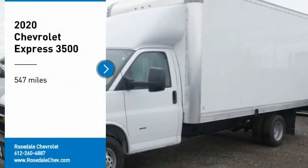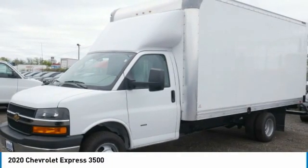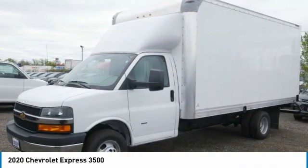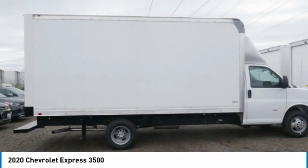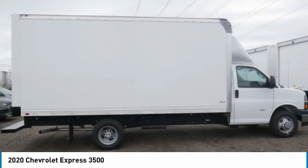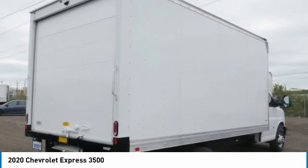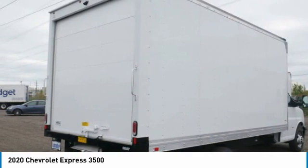You are going to love the 2020 Chevrolet Express 3500. Chevrolet Express 3500 passenger and cargo vans do exactly what they're supposed to do. Allow you to transport, haul, tow, and work like you need to. The Express offers massive spaciousness, style, safety, and a surprising amount of optional features.